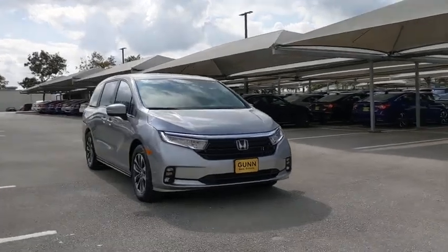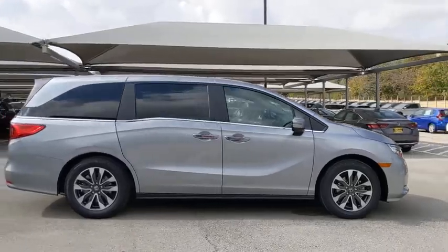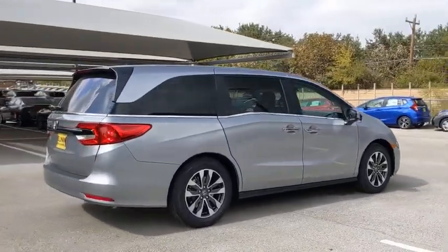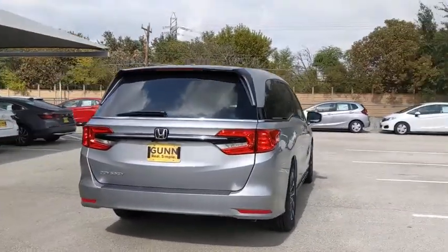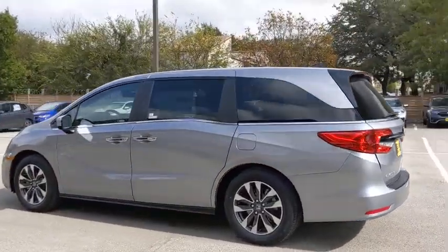Stop by and take a look at the 2021 Honda Odyssey. The Honda Odyssey is a showcase of distinguished style, captivating technology, and advanced safety features. A must for all families. Here are some of this vehicle's great options.